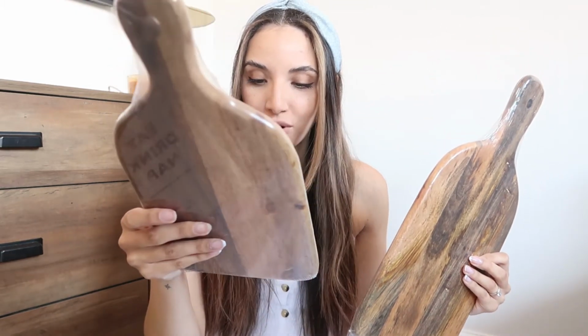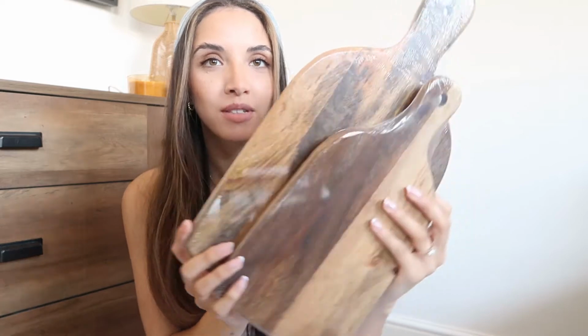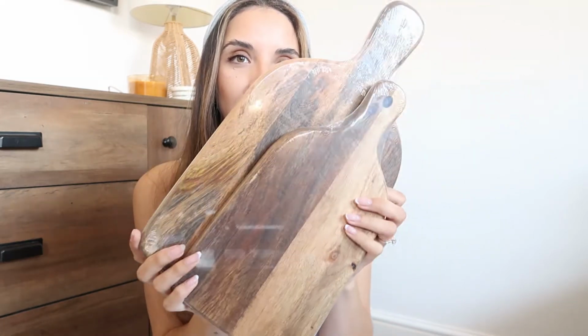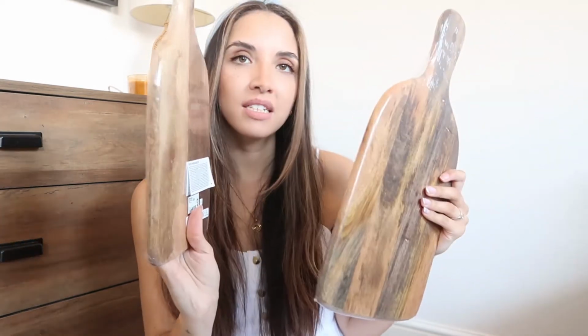But the smaller one cost £8.99 and the bigger one cost £12.99, and they are a completely different finish of wood to the shelf, but somehow it just works. And yeah, they're really lovely chopping boards, and I would definitely recommend getting them if you're looking to do something similar. I know there are loads of places, especially HomeSense or TK Maxx, they've got loads of chopping boards like this, but the size of them, they're quite thin, and yeah, they're just lovely. They look really nice together as well.